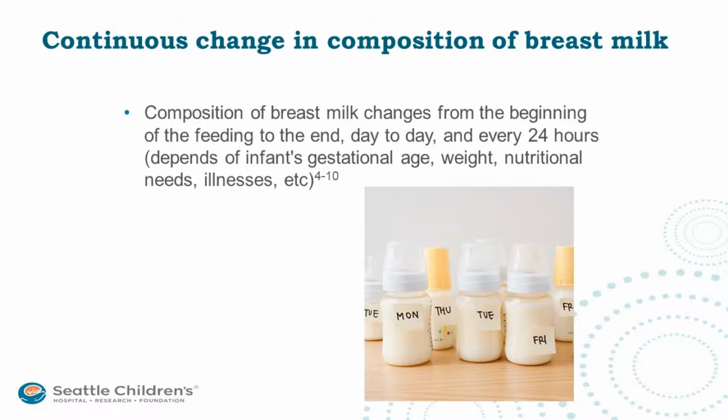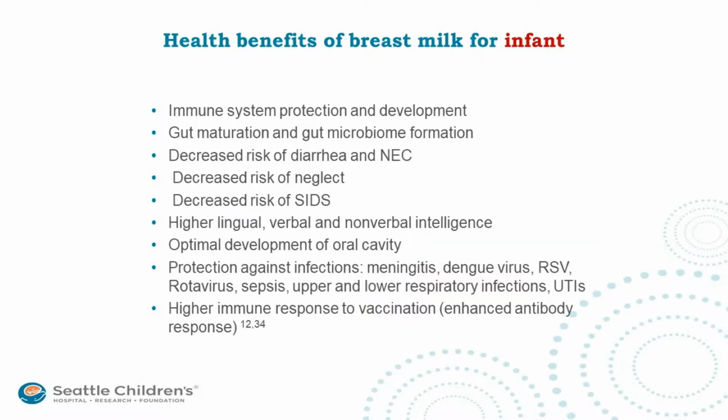All right. And as I already said, the composition of the breast milk does change. As baby grows, it changes. Time of the day, it changes. Formula, you give the same formula to the baby. At 1 month, it has the same nutrients and ingredients. At 6 months, at 12 months, and so forth. Right? Unless you're going to be changing formulas, right?